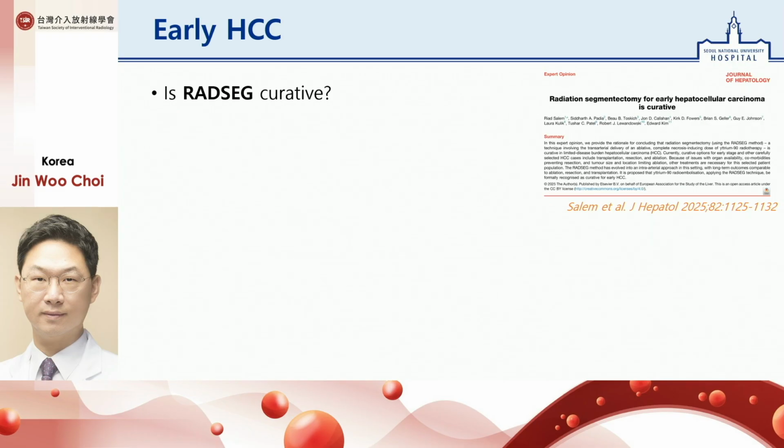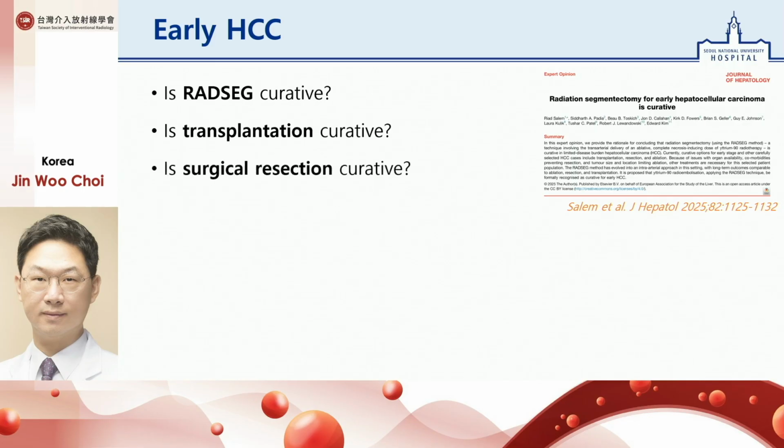It's a narrative review, but I do like their logical flow. To answer this, you have to know what the curative treatment for HCC is. We have to know the context. So is transplantation curative for HCC or not? What about surgical resection? We generally think resection is a curative option for HCC. But there are some conditions, some context that we have to figure out.